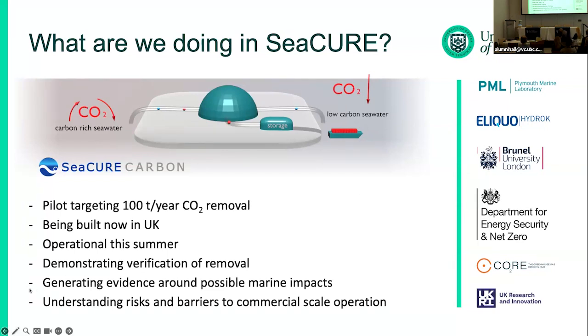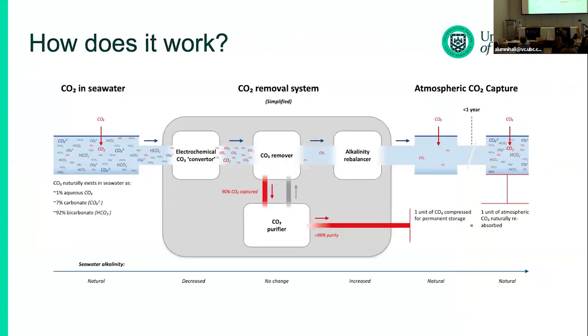We're also doing a lot of work to generate the evidence around the possible marine impacts of releasing low carbon water to the ocean. Low carbon water has less carbonic acid. It's a higher pH than normal seawater, and there are no natural analogues for this. We don't know what the impacts should be, so it's really important that we get the baseline evidence around this. The other big aspect of this work is understanding the risks and barriers to commercial scale operation of this kind of activity. I'll touch on some of these as we progress through.